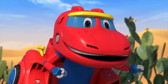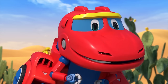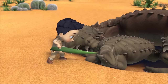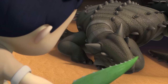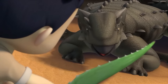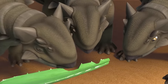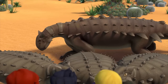Oh, why don't we try this? We can try using something that the Pinacosaurus likes to wake them up. Huh? Okay. Aloe is one of the Pinacosaurus' favorite foods. They will wake up. Smells good, right? Mm-hmm. Wow, they're awake!